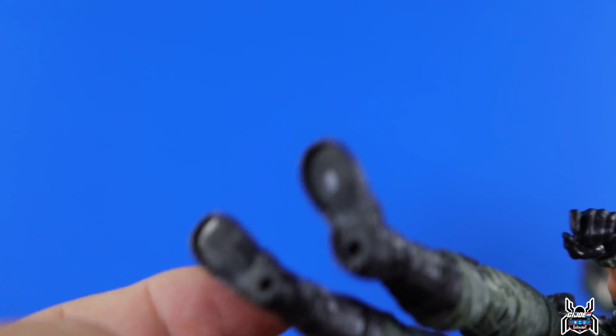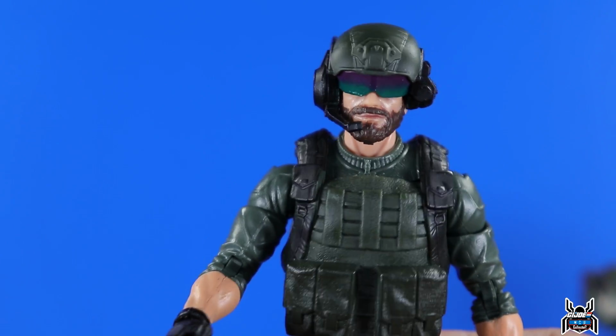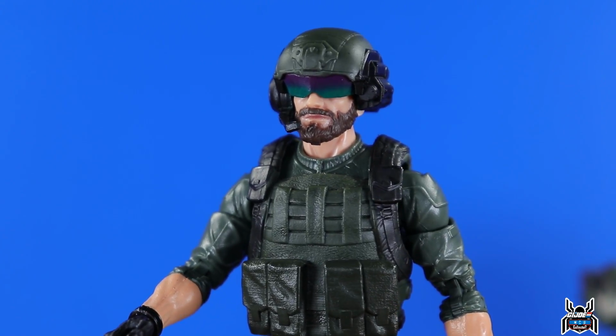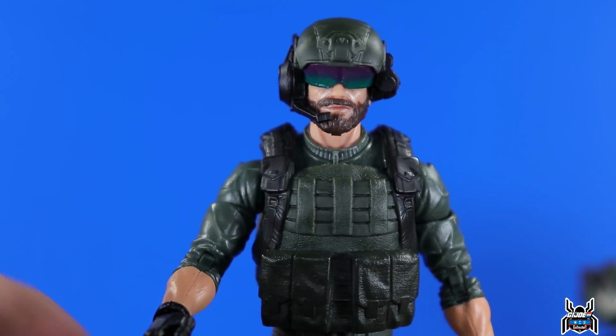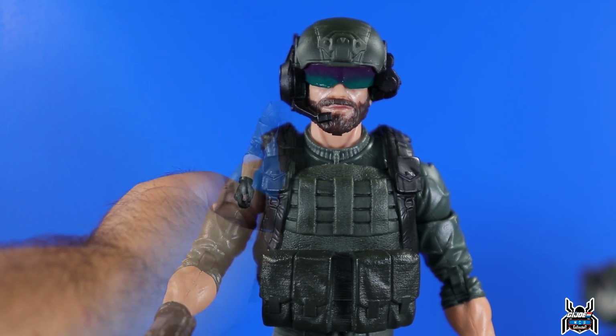They do have peg holes because to get him on the ram cycle, you can actually peg the feet onto the foot stands. So it balances and keeps them on. So there is Breaker. Not terrible, but he just comes with so much less compared to other G.I. Joe classified figures. It's a little unfortunate, but it is what it is. Let's zoom out for his articulation.